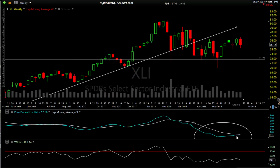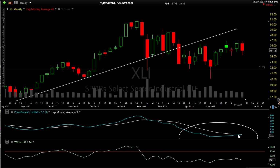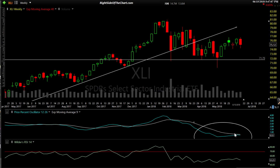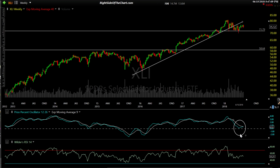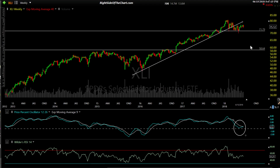And sometimes, like you can see here, when these lines look like they're about to cross, they kiss and they roll back down over. So right now, that line's flattening out. This might be a rejection with the PPO line on the signal line, and that would be bearish. And of course, if we take out that 71.79 level on a weekly closing basis, that would be bearish too.